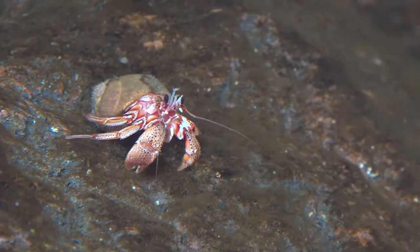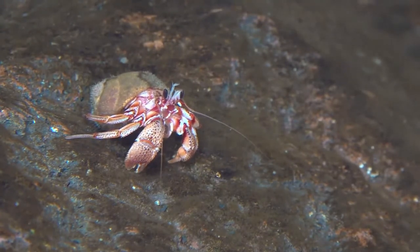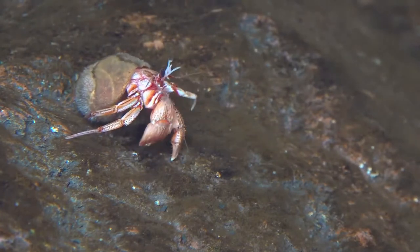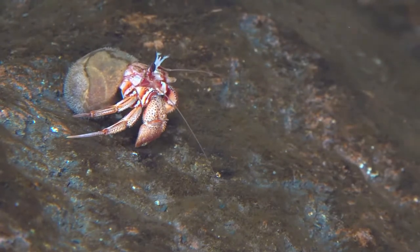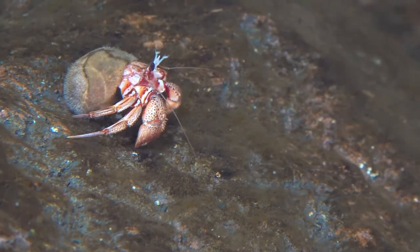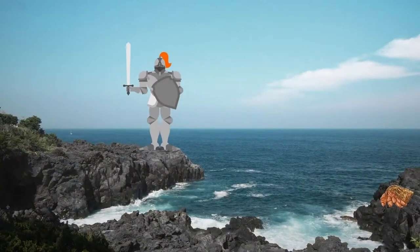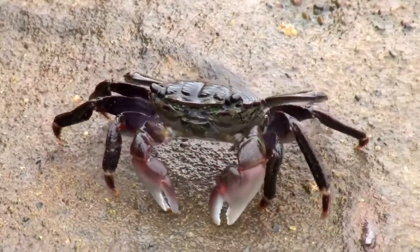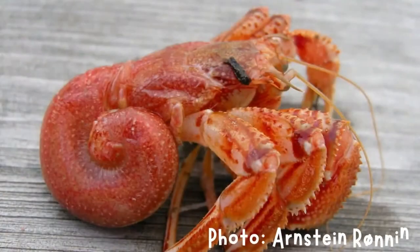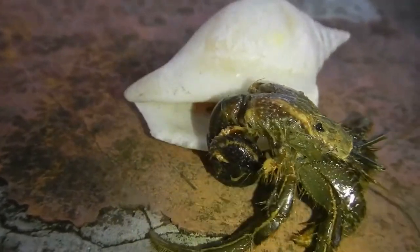Look at this hermit crab. It has a body part that is similar to a snail. Do you know what it is? The shell, yeah. Hermit crabs, like all crabs, have an exoskeleton, which means an outer skeleton. And this exoskeleton is like a suit of armor. Crabs, like snails, are animals that don't have bones and their bodies are soft. For crabs, an exoskeleton protects their soft body. But hermit crabs are a little different because part of their body is very soft and does not have an exoskeleton.